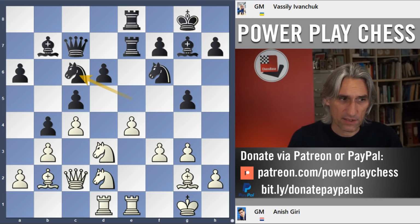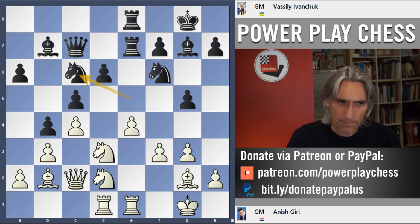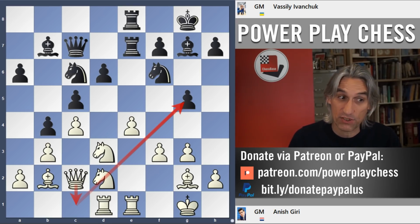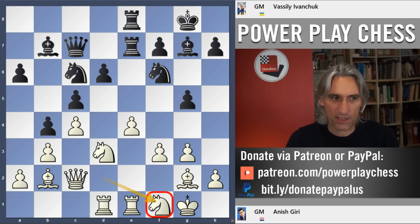Knight c6, that's interesting. So it's spinning around and perhaps looking to get into d4. And here, queen c1 looks sensible, just to look at that pawn on g5. Nothing is clear yet. Black has some initiative, but still has to make the breakthrough. But knight f1 was played instead, understandably trying to maneuver that knight to a better square.